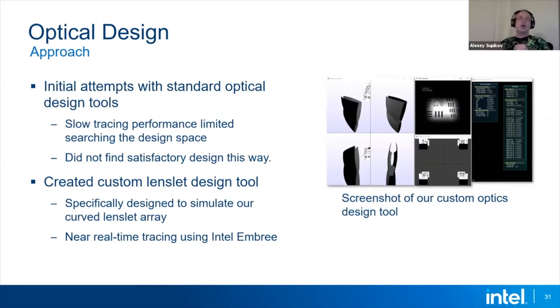Aiming for faster design iterations, we decided to make our own lens array design and simulation tool. It is based on a very fast and scalable ray tracing library made here at Intel. Then, armed with real-time ray tracing, we could finally see what a person would see looking through the optics. So we could model and simulate not only a single lens, but the entire lens array. We used a very simple eye model. It's just a camera with a flat sensor and a thin lens having 4 to 8 millimeter aperture.